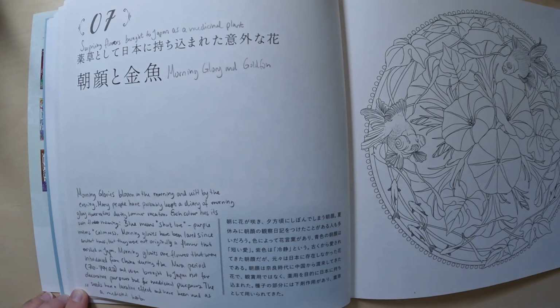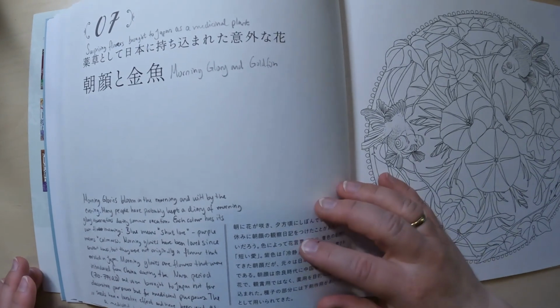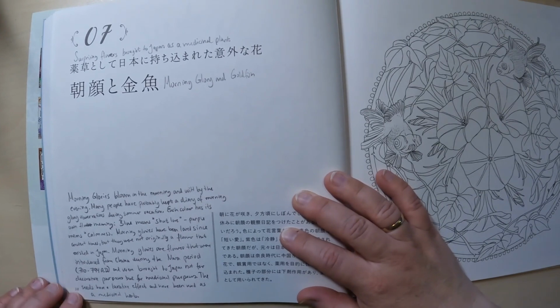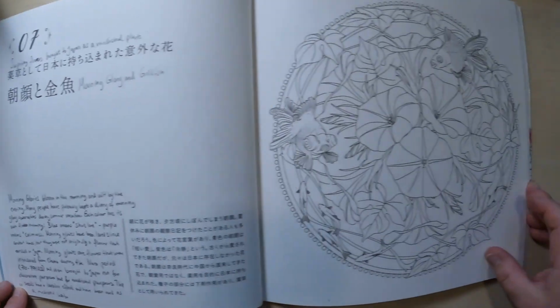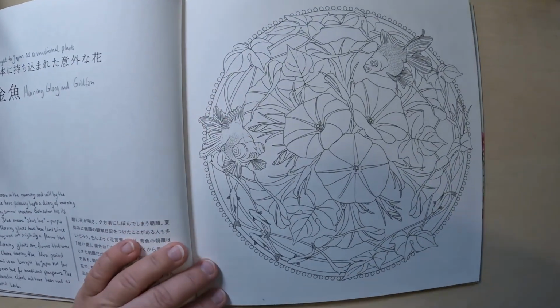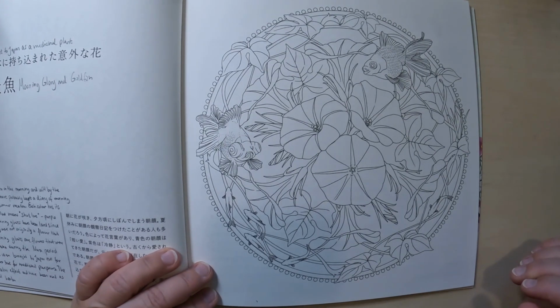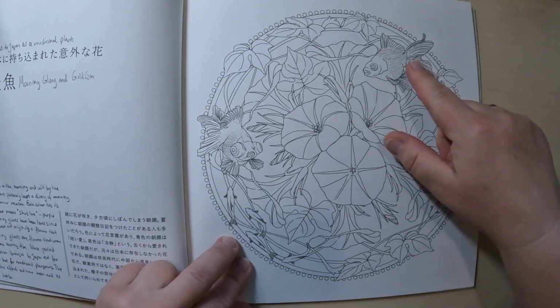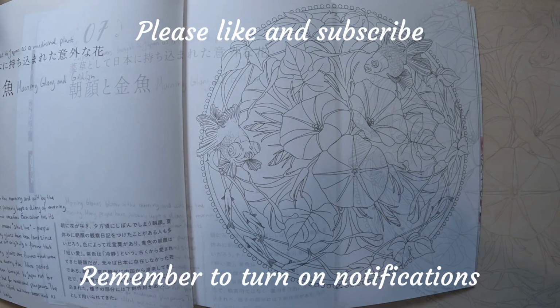So also in the period we would call the Middle Ages in Europe, or the Viking Age, Iron Age / Viking Age in Denmark. They were brought to Japan not for decorative purposes, but for medicinal purposes. The seeds have a laxative effect and have been used as a medicinal herb. I didn't know that, but now I certainly do. And then we have this absolutely gorgeous drawing of the morning glory. I love them. And 2 goldfishes here. Beautiful.